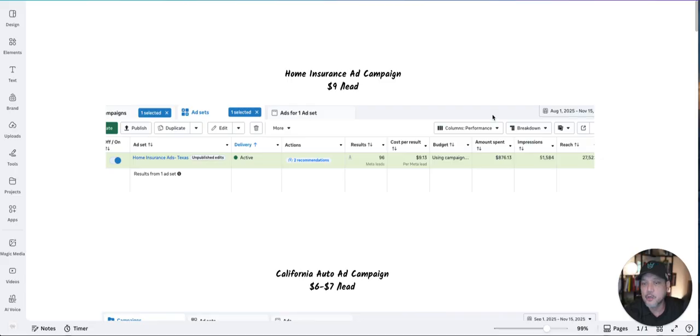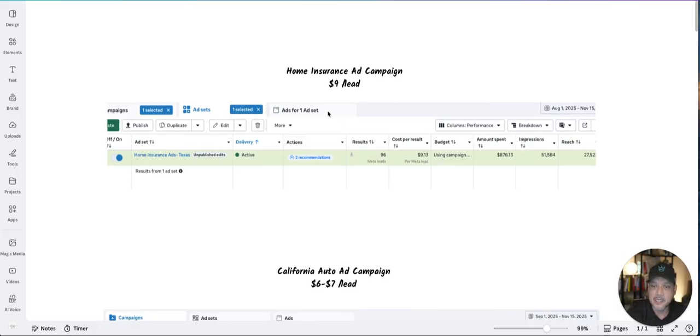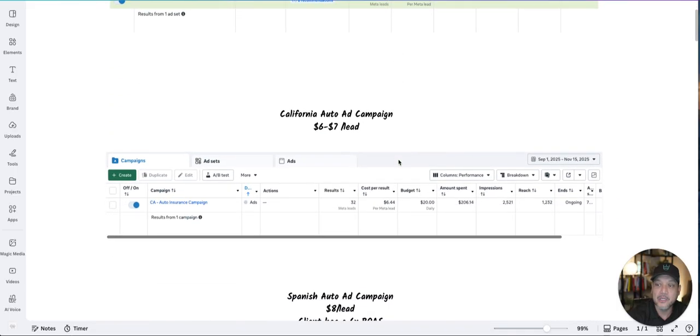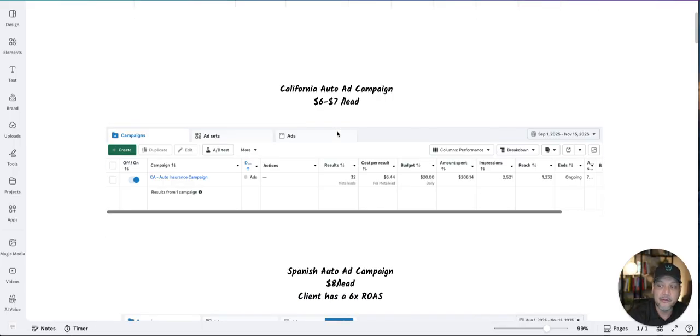Before I show you some of the actual Facebook ads that are working, let me show you some proof. These are home insurance ads here in Texas, where I'm also located, and we're getting $9 leads for home insurance. And this is a California auto insurance ad that's doing very well. It's getting $6 to $7 leads. I expect this to go a little bit higher, up to $10, but it's converting very, very well for this client in California.